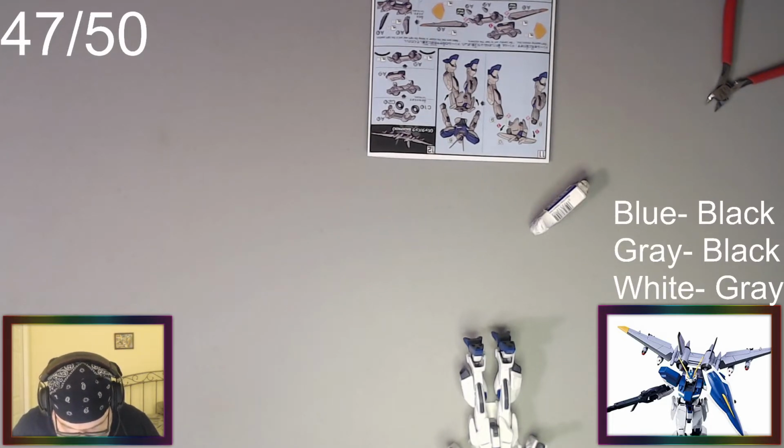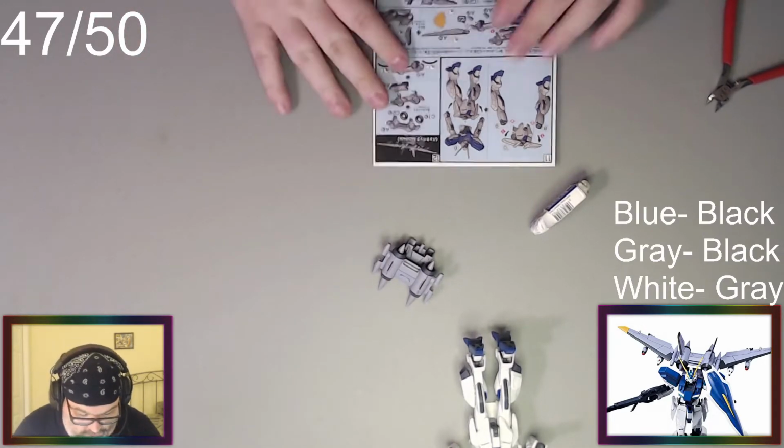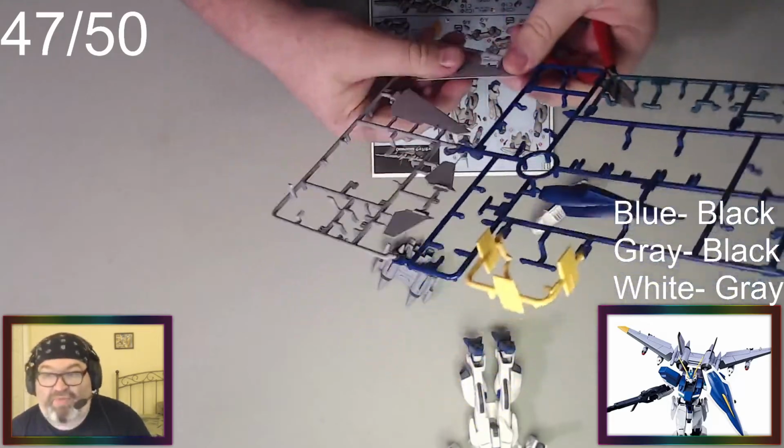All right, so now we are going to put on the wings, and the wings, unfortunately, have a lot of stickers to put on. So let's do some stickers. We will take in about 10 minutes or so.